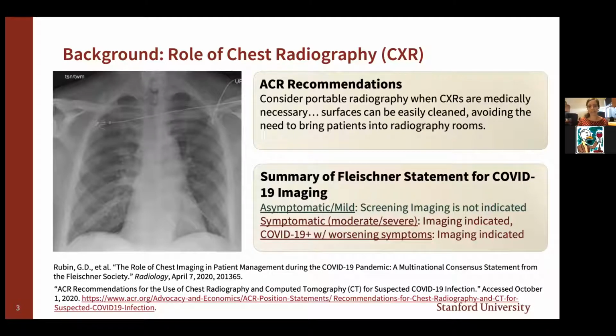The ACR recommends using chest radiographs when medically necessary. And that's really determined by if a patient is symptomatic or if they're already COVID-19 positive and we're monitoring disease progression and recovery. So this is not used for screening. I don't think it ever will be. We have our testing methods now, but we do use it for tracking our patients pretty regularly.